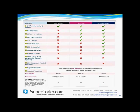So just to compare other products that are out there, you will see that Supercoder on the far right has more. And by the way, I'm not a salesperson. I don't get anything if you get Supercoder or if you buy it. It's just that I love it.